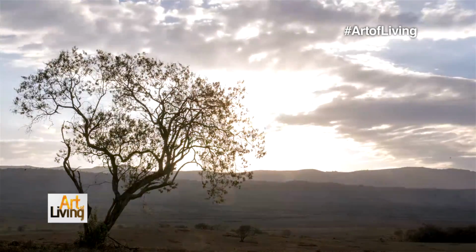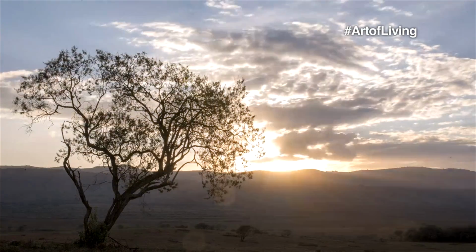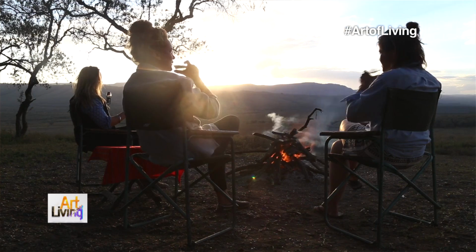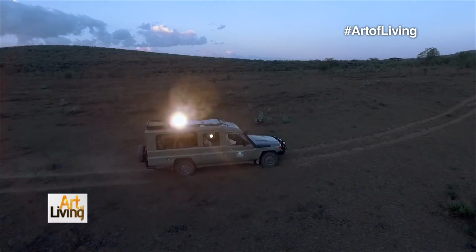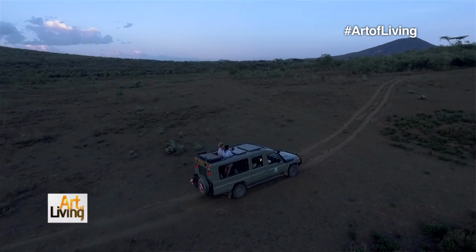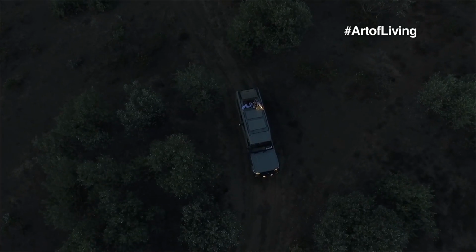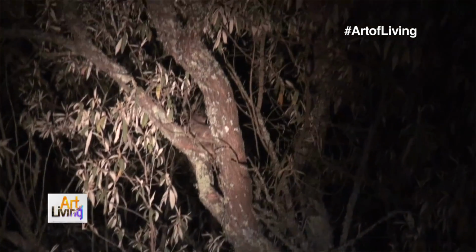So there's bush dinner, bush breakfast, morning and evening game drives, bushwalk, night game drive. My goodness. But this seems like a romantic getaway more likely. Yes, we get quite a lot of honeymooners who come and stay with us.